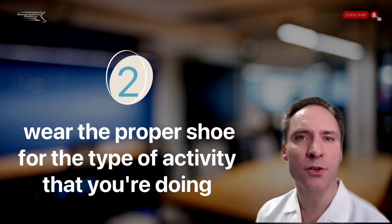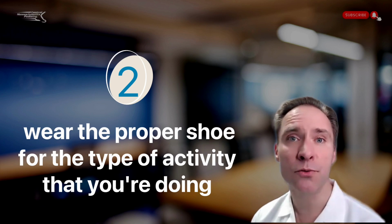The second thing I'd like you to do is to wear the proper shoe for the type of activity that you're doing. Many of our patients come in and let's say they're going to Disney and they're wearing flip-flops all day long. That's going to lead to a problem when you're walking for miles and miles. I also find patients that are doing the hardest type of work, like mowing their lawn and doing a lot of walking, and they're wearing their oldest sneakers. So you always want to get the proper type of shoe for the type of activity that you're doing.